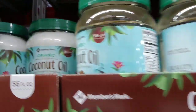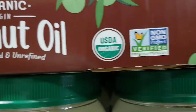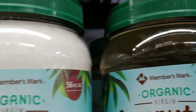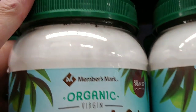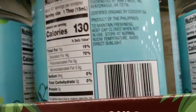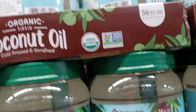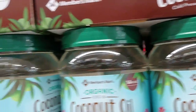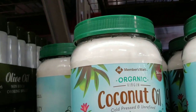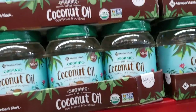Organic coconut oil. Now, if you look here, see how this one is still opaque? And this one is liquid? And yet you look at the same container, it's because one of them has been at a different temperature. These guys are solid, which probably means they've been here a while. And these will go solid too when the temperature drops. It's the same exact item. There's the barcode. Yep, 354. Coconut oil can go solid and liquid. You just want to catch it and purchase it when it's solid. I don't use a lot of coconut oil, but here you got it.